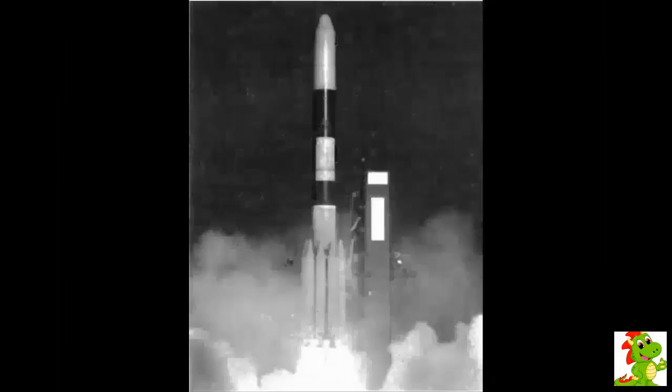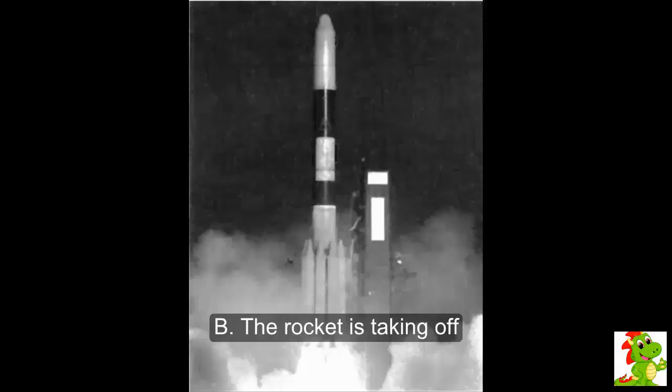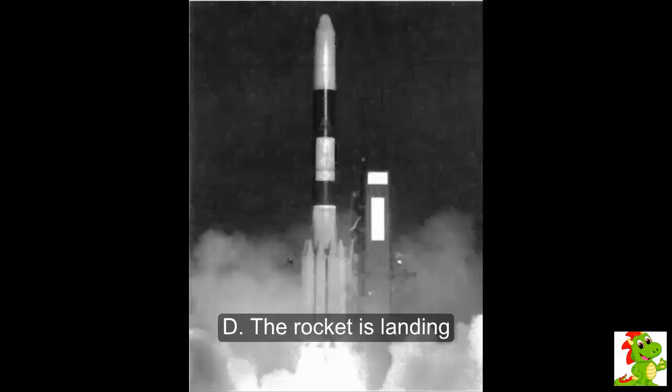Number 4. A. The astronauts are in the rocket. B. The rocket is taking off. C. The people are taking pictures of the rocket. D. The rocket is landing.